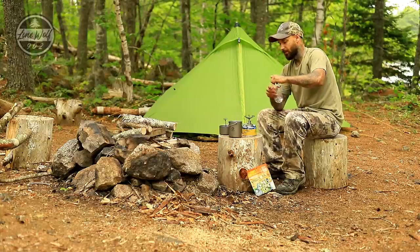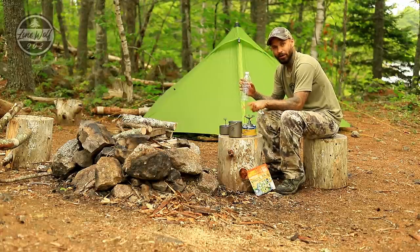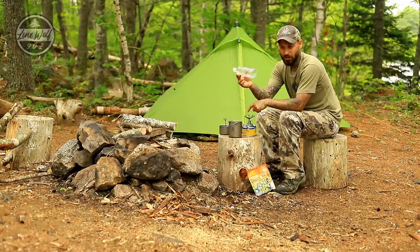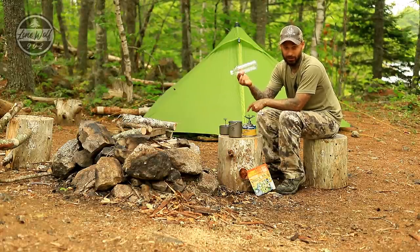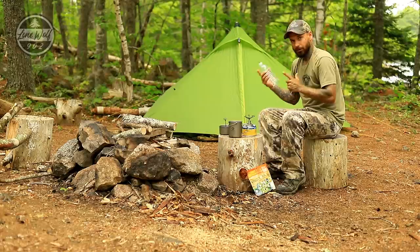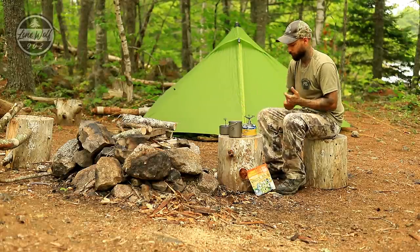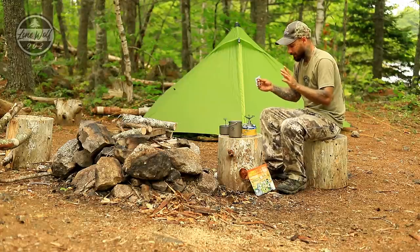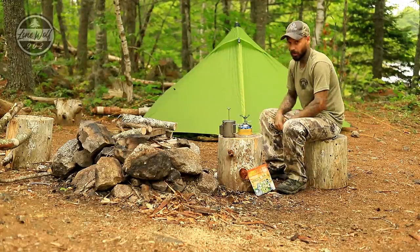Boil it all up, and then also important to note, once that's boiled, I cannot pour it back into the bottle and save it for later because everything inside of the bottle is now contaminated. So very, very important to pay attention to what you're doing with your water source if you are not filtering it. That aside, I'm starving, so I'm going to get this sparked up, get this on there, and start boiling.